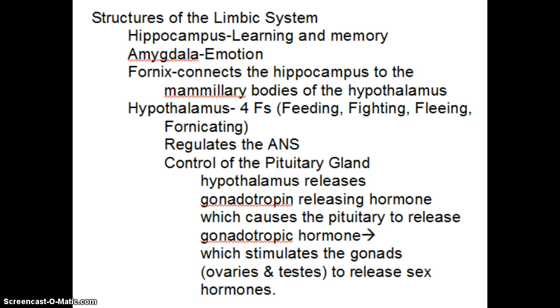Some of the structures in the limbic system include the hippocampus, which is important for learning and memory, the amygdala, which is important for emotion, and the fornix, which connects the hippocampus to the mammillary bodies of the hypothalamus. And last but not least, the hypothalamus.